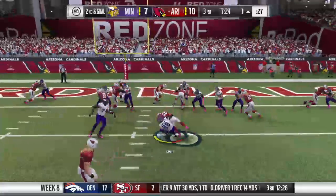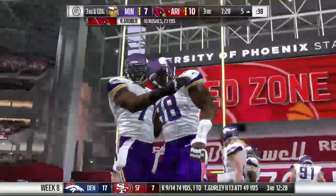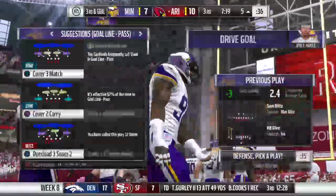They'll give it to him right up the gut. And he is going to lose yardage here. They'll wind up losing 3. And now it's third down.